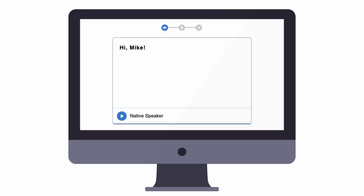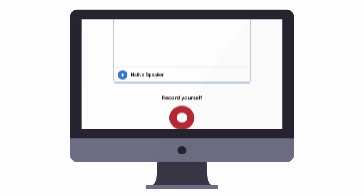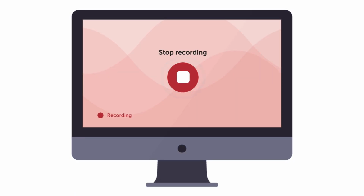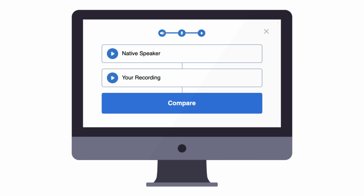First, listen to the native speaker's pronunciation. Then, click on the round record icon to record yourself. And finally, play the 2 tracks to compare.